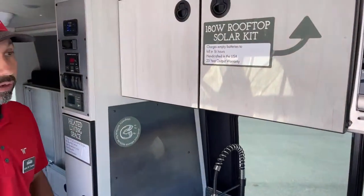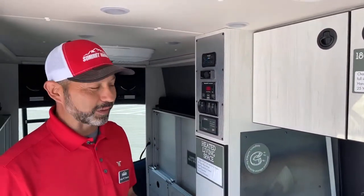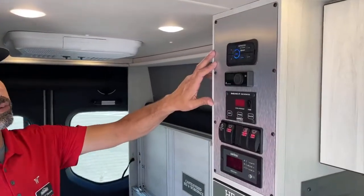It talks about not using all. You don't want to run your margarita mixer 24/7 if you're just on solar. That will draw down your batteries. So we'll turn on some lights in here. Go through this control panel here.